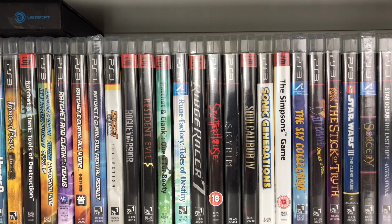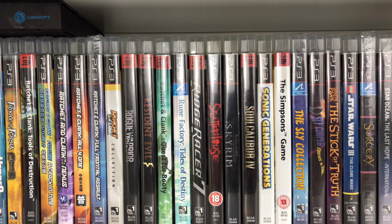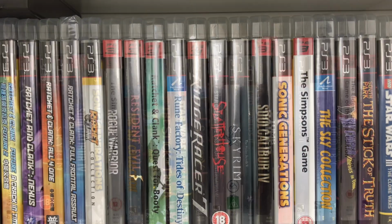Ridge Racer 7, look, every time there was a new system release, you'd be guaranteed a Ridge Racer game. Soul Calibur is unbelievable. I love that one. I think it's Soul Calibur 4. The Simpsons game is really good as well. It just looks like the cartoon series. It's phenomenal how they were able to do that. And who would have thought South Park: The Stick of Truth would be an unbelievably good game? And hats off to Ubisoft for taking a chance and releasing that game.